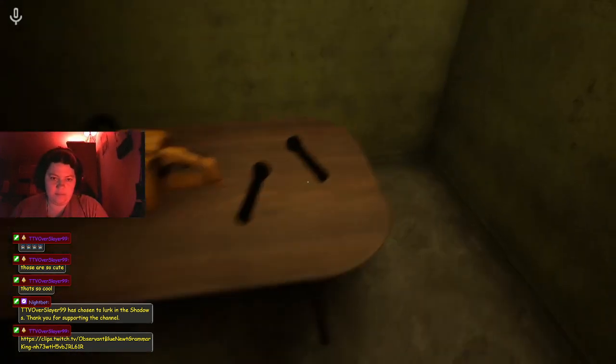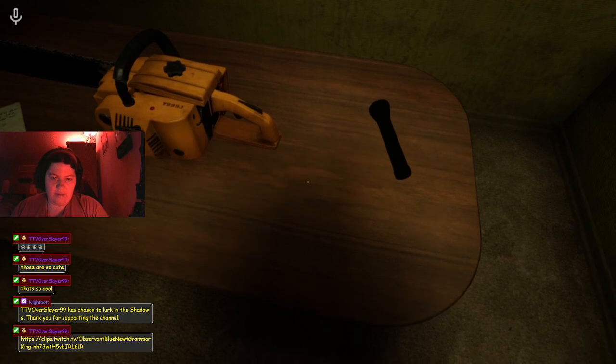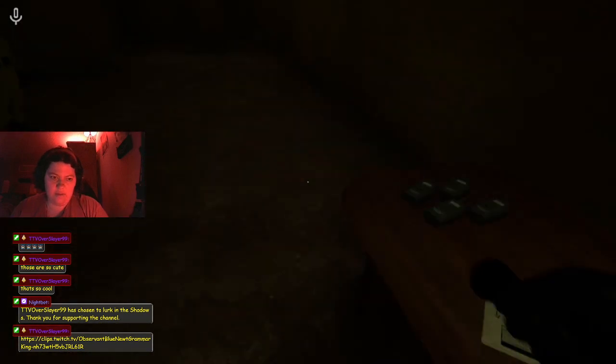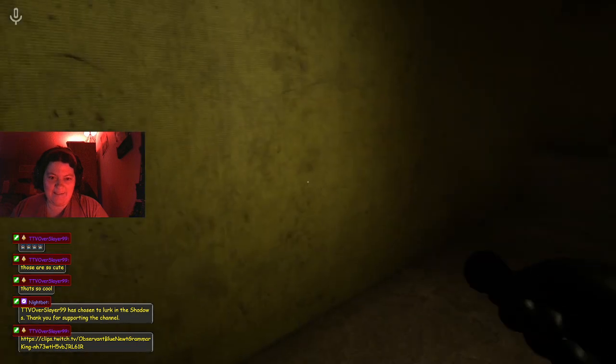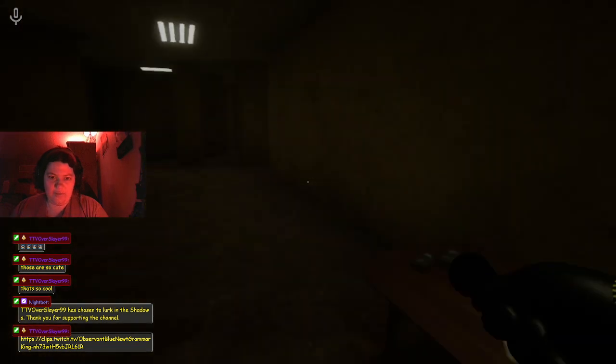I don't like the layout of this level. I didn't like it either. I took the chainsaw! I have a chainsaw. Of course you do.